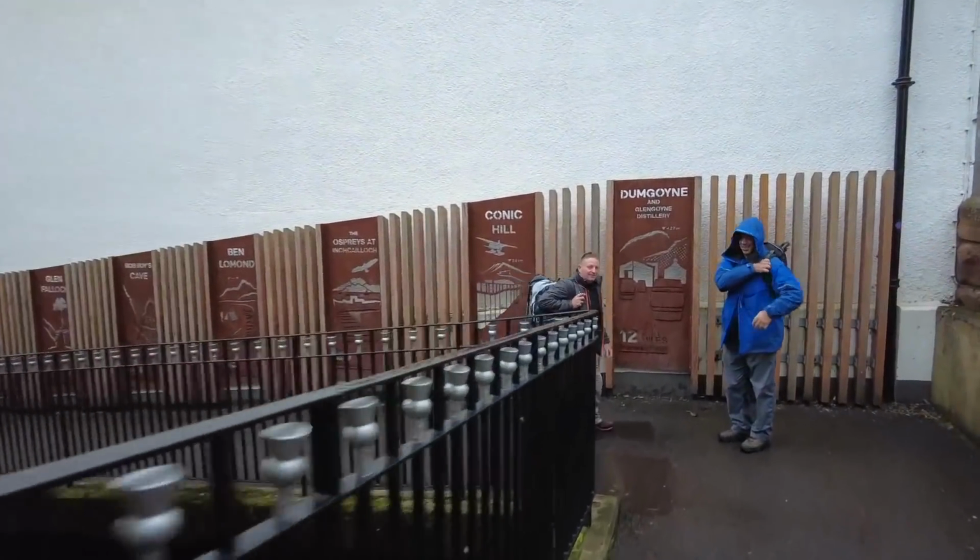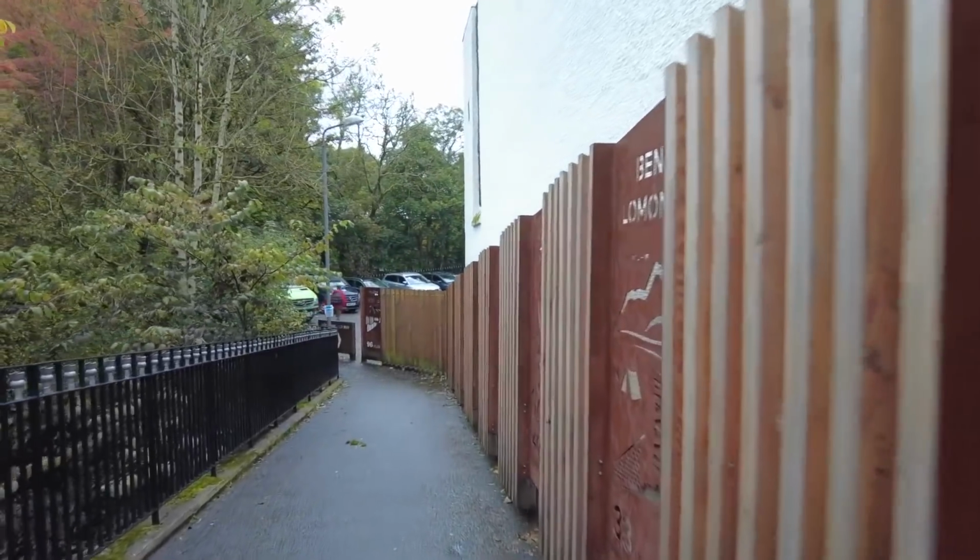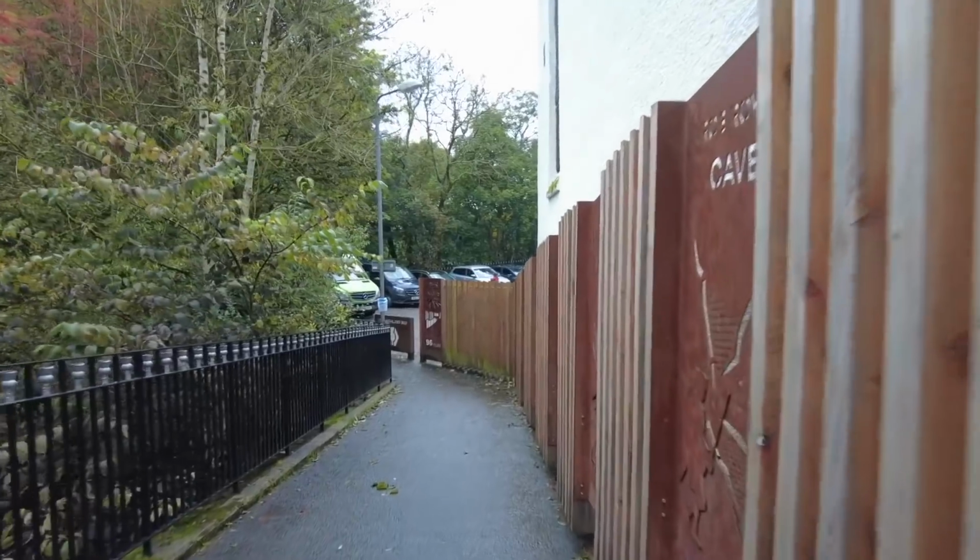Day 1 will take us from Milngavie to Drymen. It's an easy and flattish 12 miles. This section's said to be the least picturesque part of the route, so it'll be interesting to find out if we agree with that.